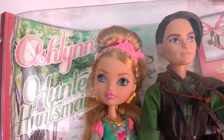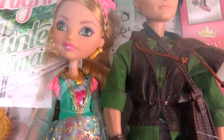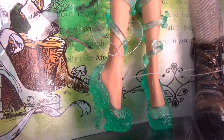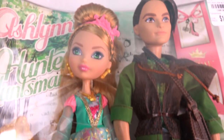So here they are. They're absolutely beautiful and highly detailed. I love their clothing. It's just awesome. Check out her handbag. Oh my goodness. And of course, being Cinderella's daughter, we have to check out those shoes. Gorgeous, I love them. So let's go ahead and open this set up and see what these dolls are all about.